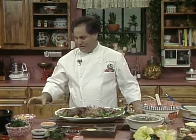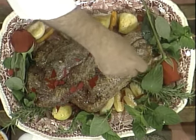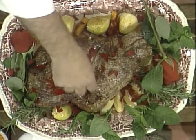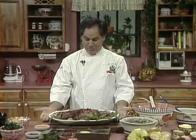To finish garnishing it, this is Rosedown. I'm going to put some rose petals right on top of the leg of lamb. Look how beautiful it is when these petals hit it. Imagine telling your guest that this is one of the 1835 dishes of one of the great plantation homes of Louisiana. Beautiful leg of spring lamb.